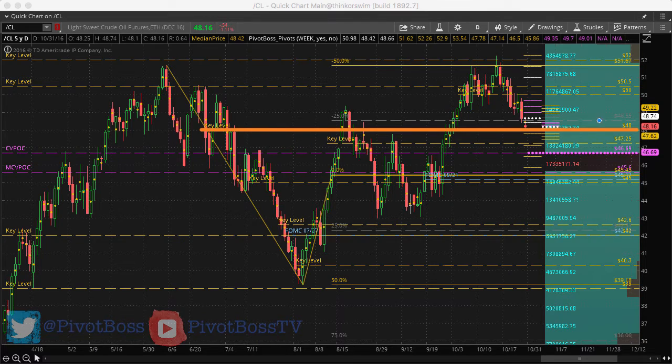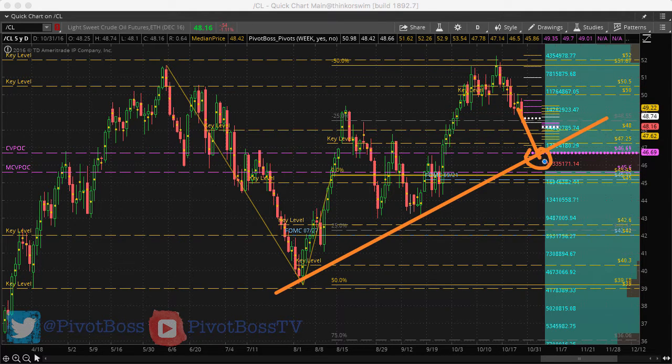48s are very important here. Any bounce shy of 49 will likely be a selling opportunity for a continuation downward. So swing, there's an opportunity for price to drop into this zone, but if price does drop into that area, I expect bulls to defend and look for another rally within this channel.